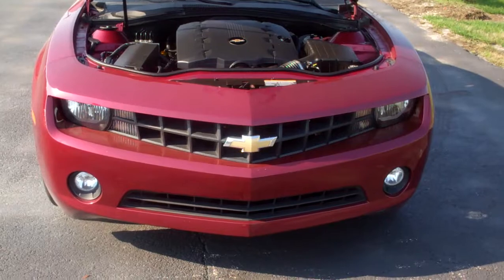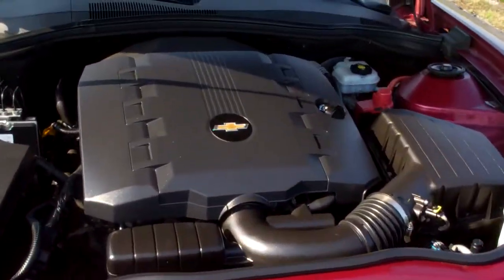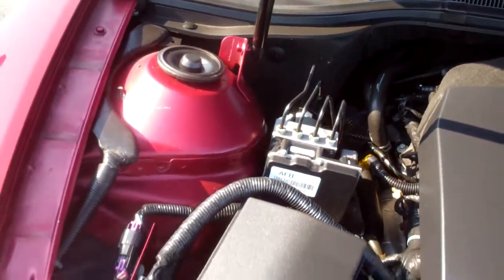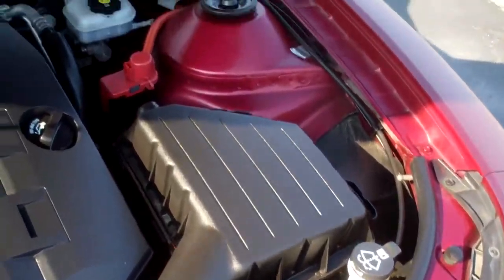This is the 2010 Camaro you had inquired about. Just wanted to do a quick video walk around. This one is the V6. They have over 300 horsepower, so very impressive for a V6. Very clean under the motor.